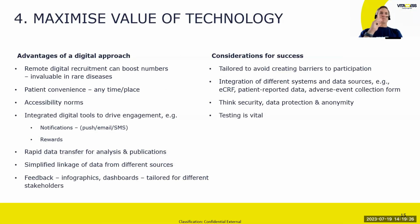So nice segue then, maximizing the value of technology. There's a few things that we've found which a digital approach to these longitudinal studies offers that we've listed here. So one is for rare disease studies, if you are doing remote recruitment, and that's one design question, that can boost numbers, which can, of course, when you're working with rare, ultra rare conditions, casting one's net as widely as possible is very beneficial. Patient convenience.